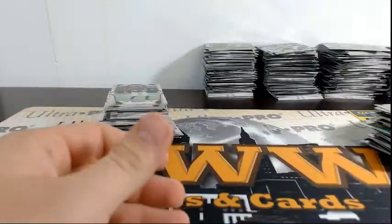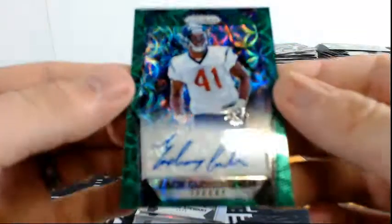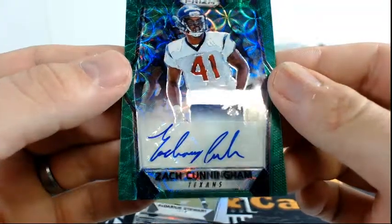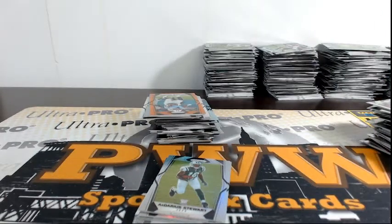Blue, Josh Doctson for the Redskins to 199. Last stack. Another Bradshaw insert. Oh, I saw the Texans. That is a nice Zach Cunningham Emerald Spiral Auto, though. 35 of 99. I thought that was a Watson for a second. It's about to get loud and proud. Come on, focus. There we go. Nonetheless, nice hit there for the Texans.